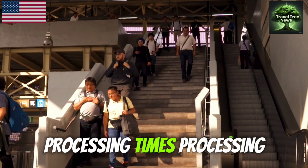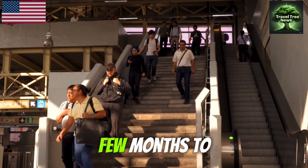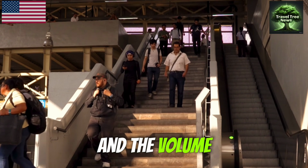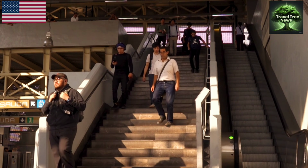Processing times. Processing times for Form I-539 vary widely. It can take anywhere from a few months to over a year, depending on the USCIS Service Center and the volume of applications. You can check the average processing times on the USCIS website.